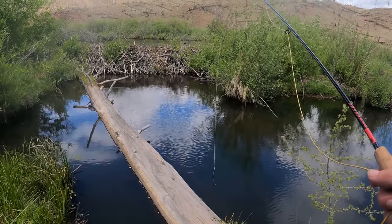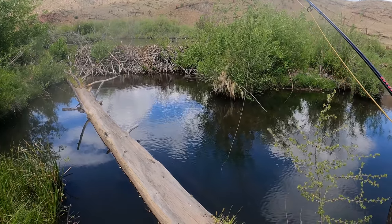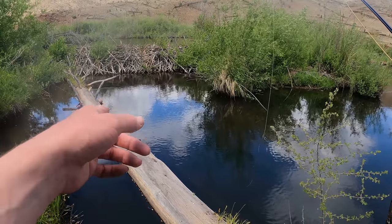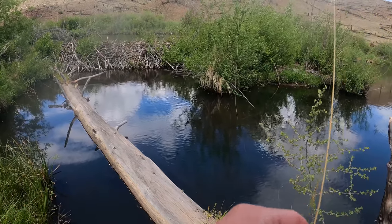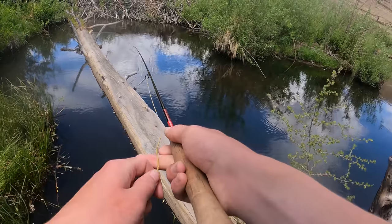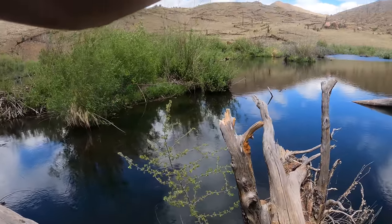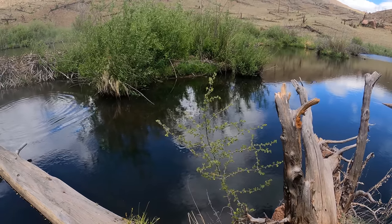Problem is, guys, if I hook him, look at this huge log here. I mean, he's gonna go right under this. So what's gonna have to happen if he does eat? I'm gonna have to jump on top of this log. Well, I'm screwed either way, pretty much. The way I look at it. Got him. No shot. That popped off.